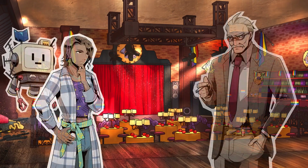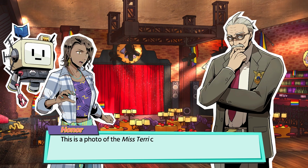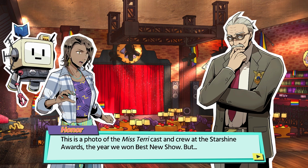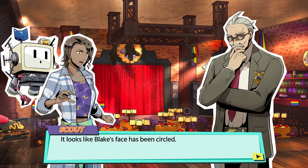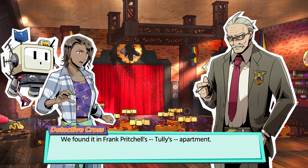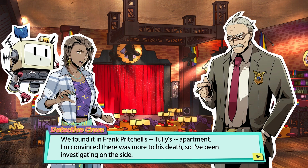Wait, what? How on earth do you have this? You recognize it? This is a photo of the Miss Terry cast and crew at the Starshine Awards the year we won the Best New Show. But it looks like Blake's face has been circled. We found it in Frank Tully's apartment. I'm convinced there was more to his death, so I've been investigating on the side.